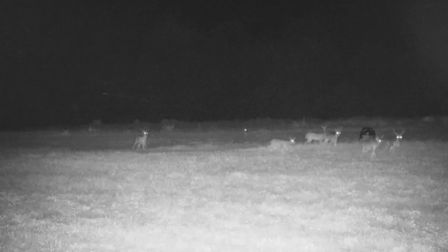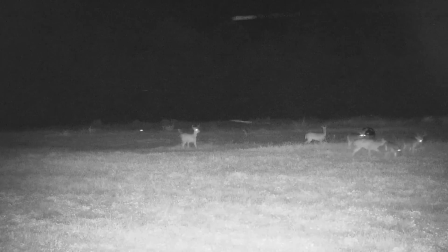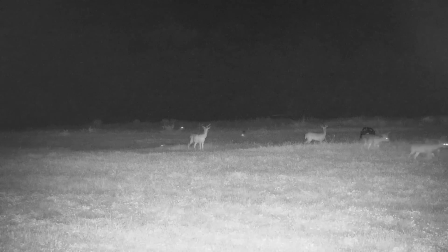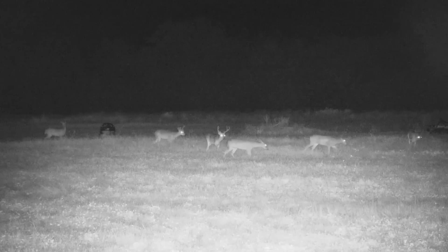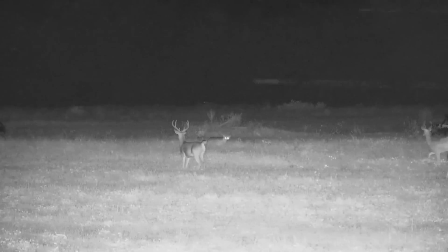So growing up, I've always known that coyotes were a predator of deer, but I honestly didn't think that they would hang out or tolerate being around each other at all. But as you can see here, we got a bachelor group of bucks and a pack of 5 coyotes that just seem to be hanging out like it's another normal day.